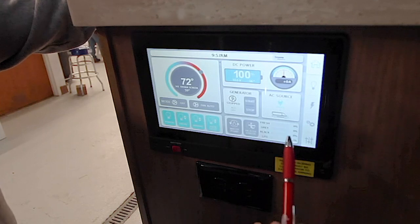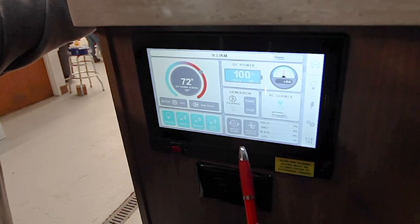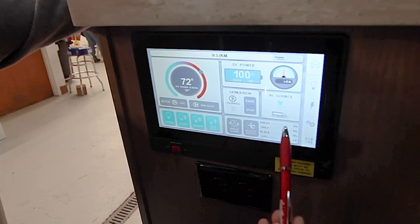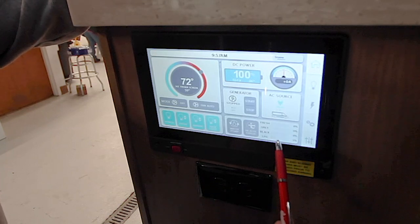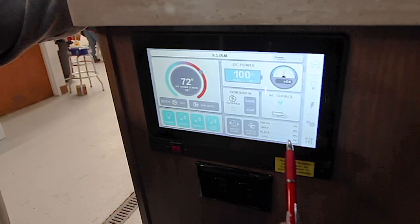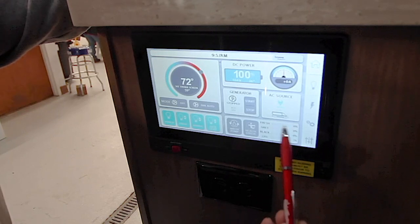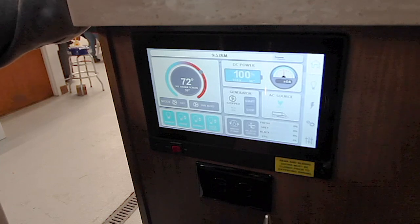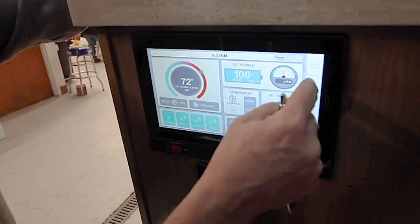Now, I'm making this video today prior to us doing our pre-delivery inspection. This is just how it came off the truck, but I want to get it done sooner than later. So this shows your propane here is empty. We're going to fill it prior to delivering the vehicle. And here would be the level of your freshwater tank, your gray, and your black. So everything's displayed right here for you to see. So this is your home screen, just gives you all the basics.